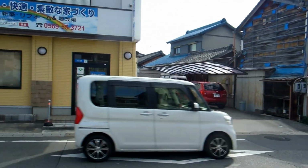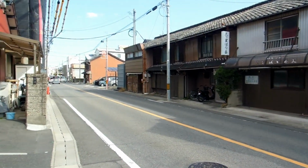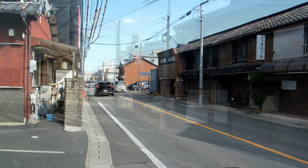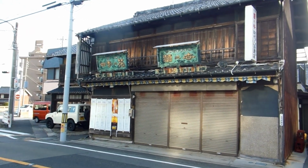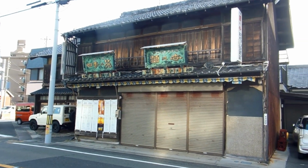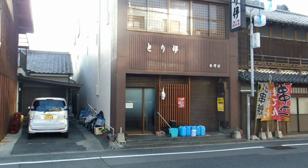Of course, now people have cars and buses and trains, so slowly these little machi high streets have changed. So you get a combination of things. Occasionally you get an old building that's still trading, like this classic. This is actually a little izakaya, and they sell alcohol from there and a little bit of food, and it's still trading, which is amazing.